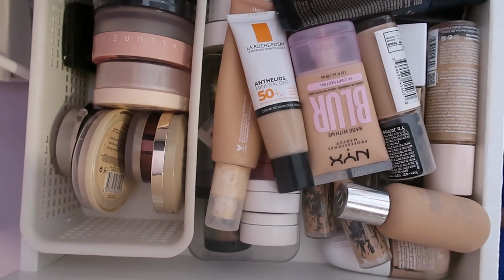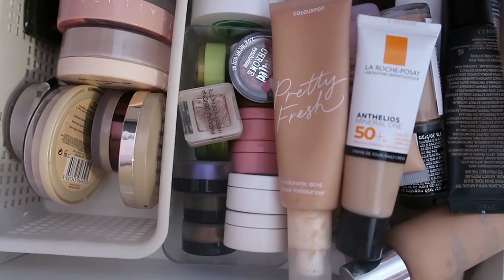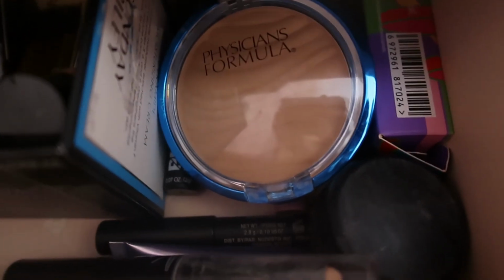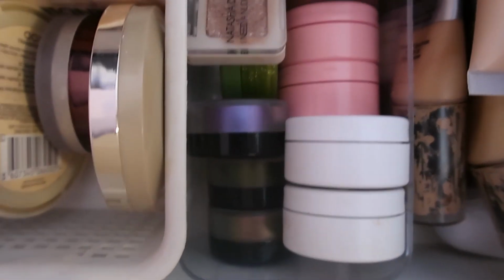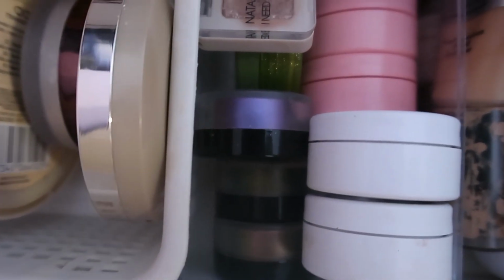Foundations here. They're overflowing. I have too many. I need to go over them. I have here all my brow products, everything for the brows. I have here, well, basically eye primers or single eyeshadows and stuff that I hardly use. And here I have my powders and my single eyeshadows, especially the ColourPop and Nikia Joy.